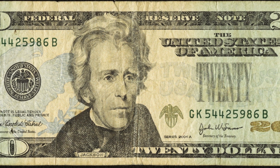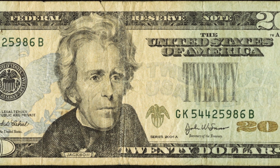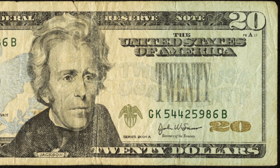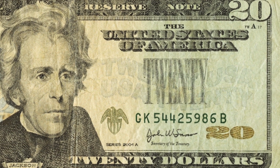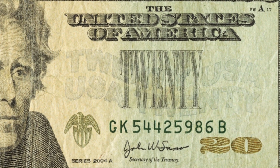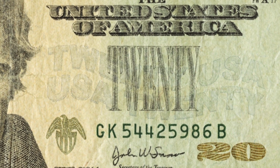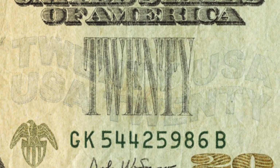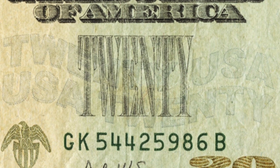because it is missing the treasury seal on the right side of the bill, that green seal that's supposed to be there in the middle, right above the 20. So that is awesome. Can't believe this got passed up for that long. But had this been in much better condition, it could have sold for hundreds and hundreds of dollars.